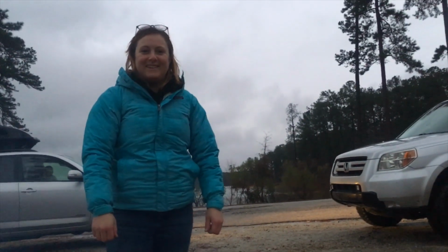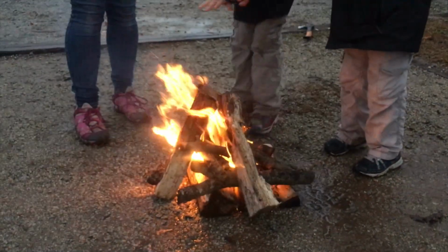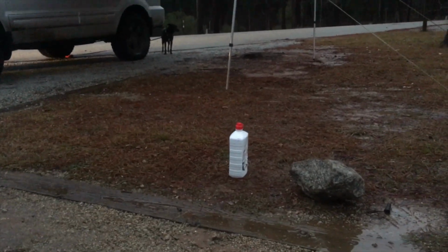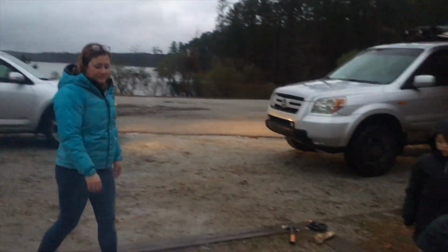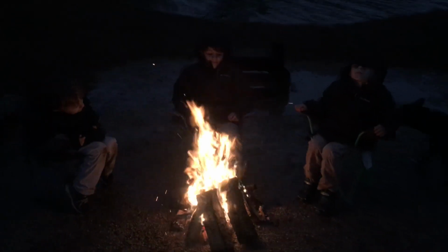Remember on our last boating trip, we were on the island and someone had littered and left a bunch of trash, and one of the things they left was a bottle of kerosene. Normally we don't really use kerosene, but in situations this wet, it was really nice. Started it right up.